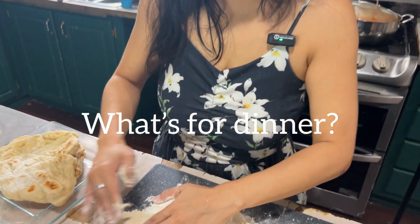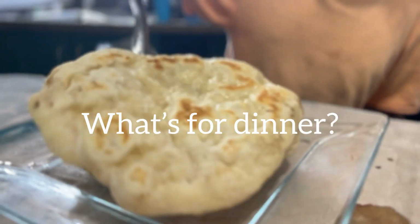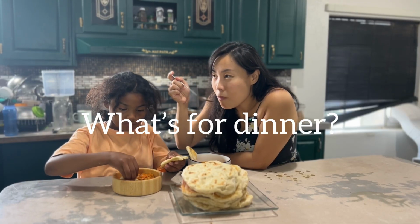Join me in figuring out what we're gonna have for dinner tonight for our plant-based family of 7. Spoiler alert, of course, it's gonna turn out delicious. Let's get in the kitchen and let's go.